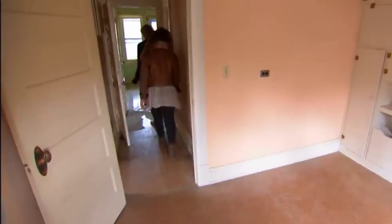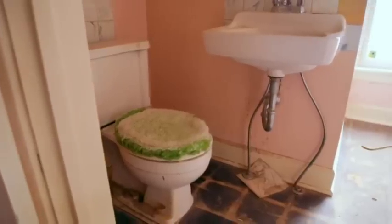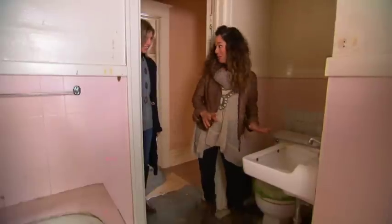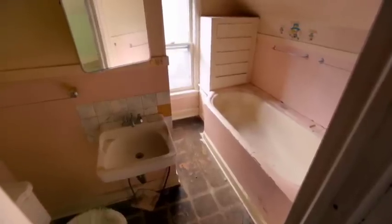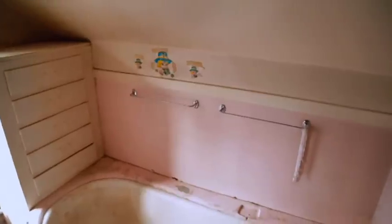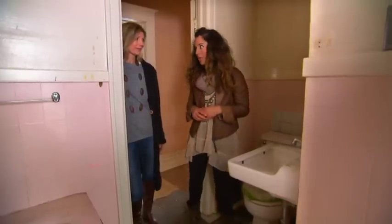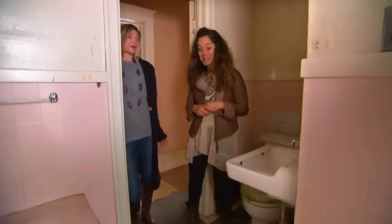Want to check out the bathroom? Yeah, let's check them out. Oh, this is terrible. It's pretty bad. You can sit on the toilet and brush your teeth. Not even a shower. It's going to be challenging. I'm thinking the shower's going to have to go over here, because if we put it here, you can't walk through. It's not deep enough here. Right. There's probably only going to be one solution to this bathroom.